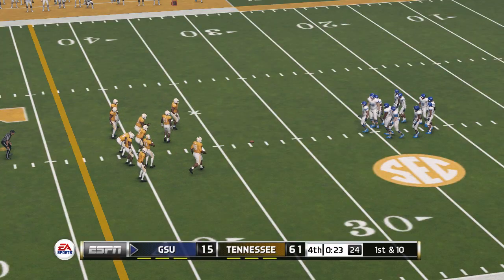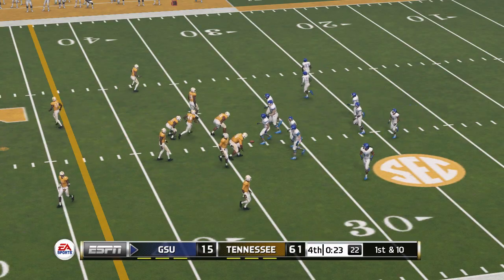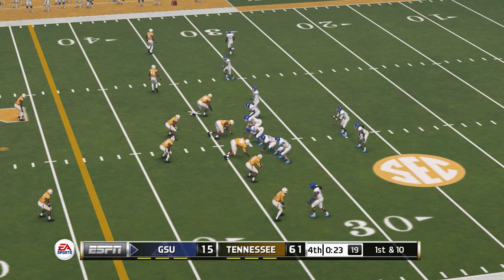Late in the fourth quarter, this game's not even close. It's a blowout. A lot of folks have already gone home. And, Herbie, I think we're going to make our dinner reservations.